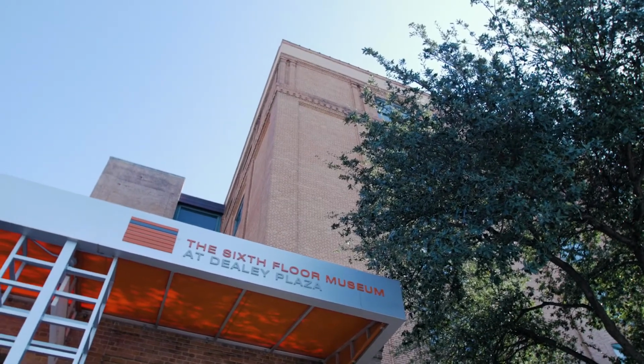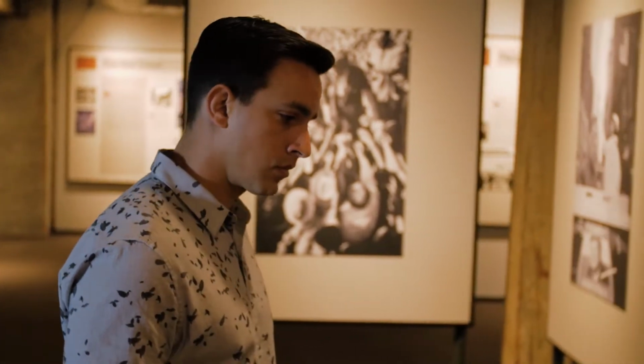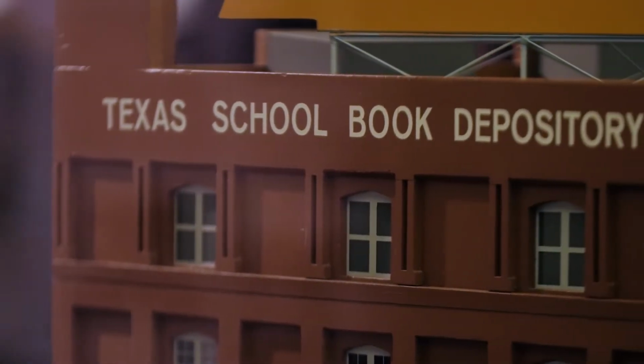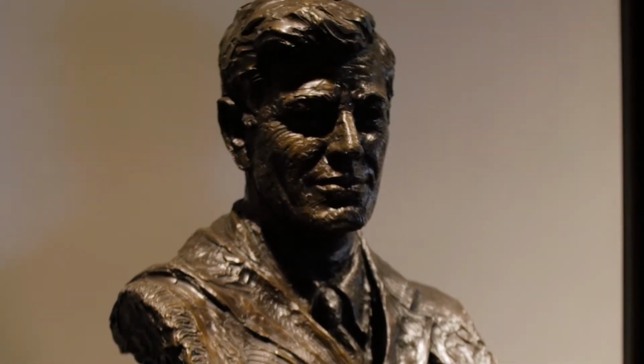We're here in the west end of downtown Dallas, where the 6th Floor Museum is located. This museum is unlike any other because it's a historical artifact in itself. Located in the former Texas School Book Depository, the 6th Floor Museum serves to chronicle the assassination of President John F. Kennedy while also honoring his lasting impact on the world.